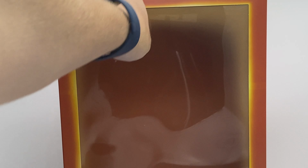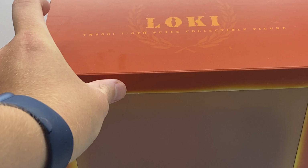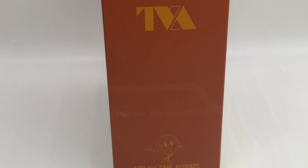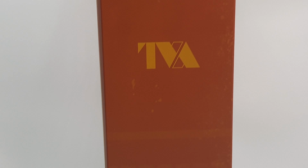The window box, while simple, does have a few nice touches on it also. So the actual window box where the tray would be, similar to what they did with Sylvie, they've actually made the box a TVA door, time door, which I think is awesome. The top of the box does just tell us that it's Loki. Again, TMS 061. The sides of the box are really neat as well. They are just done in this orange but TVA logo and Miss Minutes for all time always. So both sides are identical.